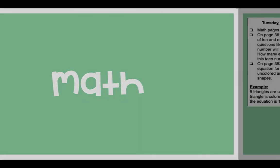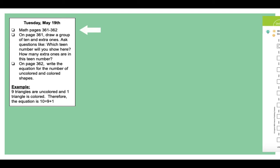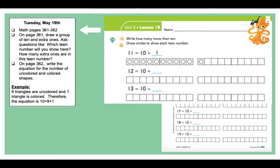So now let's talk about math. In math today, we are in our math book, page 361 and 362. Here's what our page looks like first. It says, write how many more than 10. Draw circles to show each teen number. All right, so here's what you're going to do. You see the number at the beginning? Like the very first one, it says the number 11. So the computer, your math book, filled in 11 circles. And then you have to figure out 10 plus how many more to get to that number.